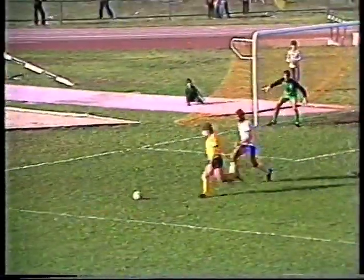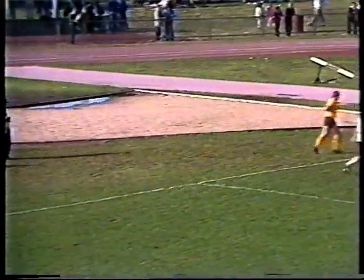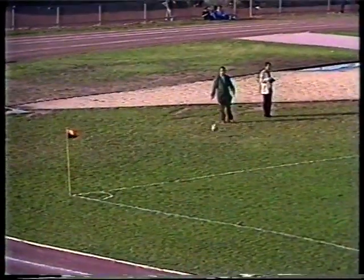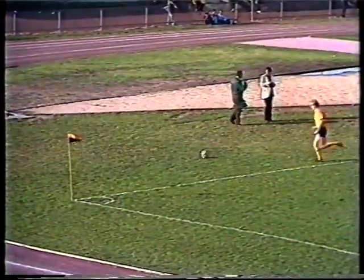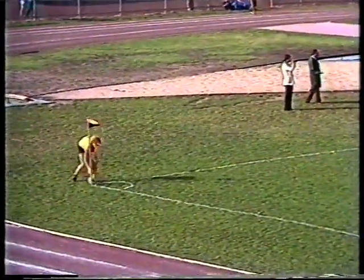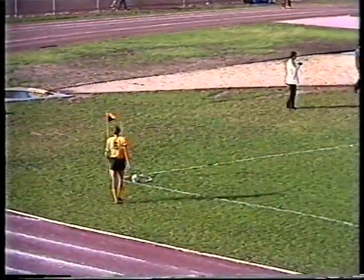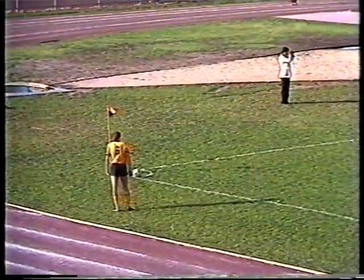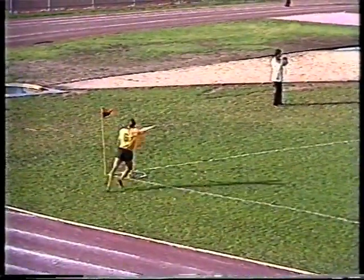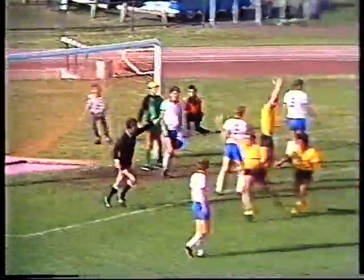Ball falls for Wynn. Wins a corner. Wynn wins a corner. Mike Valentine to take this corner. Don McLeod's made his way up again. On the far post, Joe Angeli, Scott Patterson, Don McLeod. Oh, and a good header by Scott Patterson.